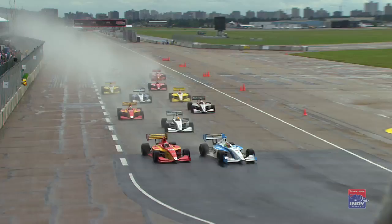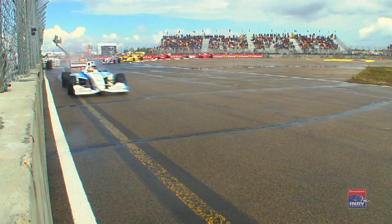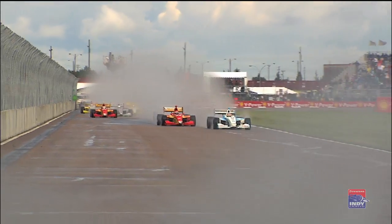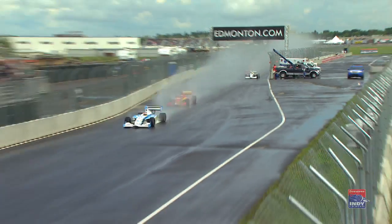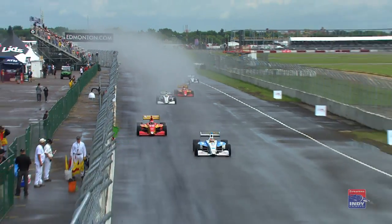There's the dive bomb into turn number 1, and it looks like Esteban Guerrieri has worked his way up to the front. He started 3rd, and he's grabbed P1, Stefan. That's a great job by Esteban there. He really needs a good race here, bounce back from Toronto. That's impressive, go from P3 into P1 on the first corner. And it looks like both of the Team Moore cars also worked their way up through the field.